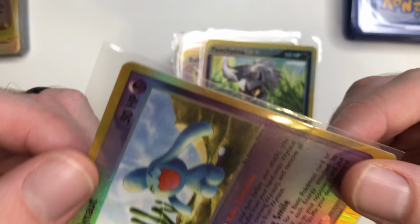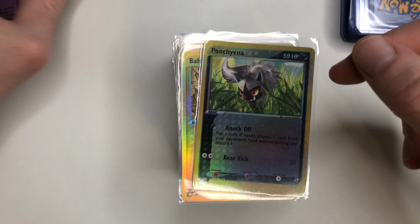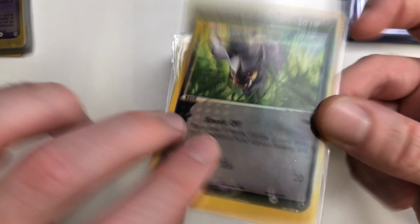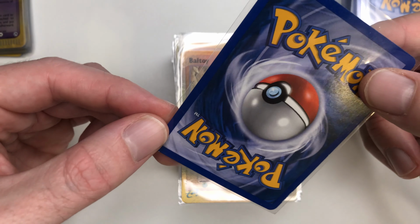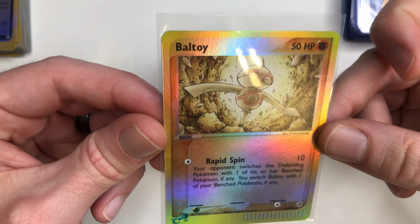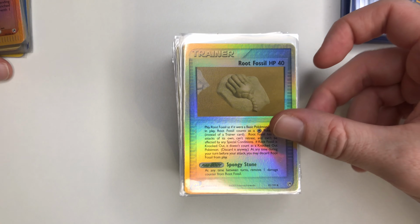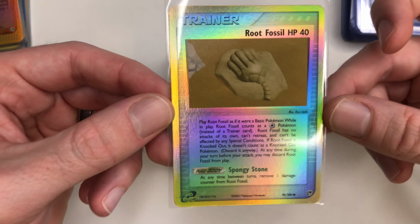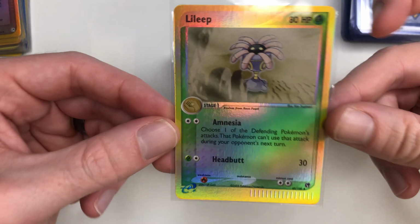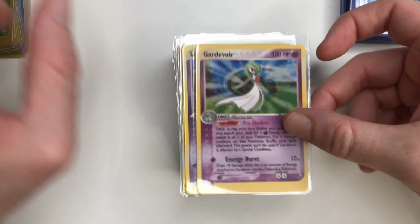Ooh, that one actually has a little crease on it. So what I'm going to do is go through all these and really look at them. Like I said, at the end of this video, I'm going to pull out some of the cards that are really worth it, and I'll show you guys those prices. I'm also going to take out all the cards that have any significant damage, and I might sell those for just a couple bucks a piece, just to get some initial money back on the lesser condition cards.